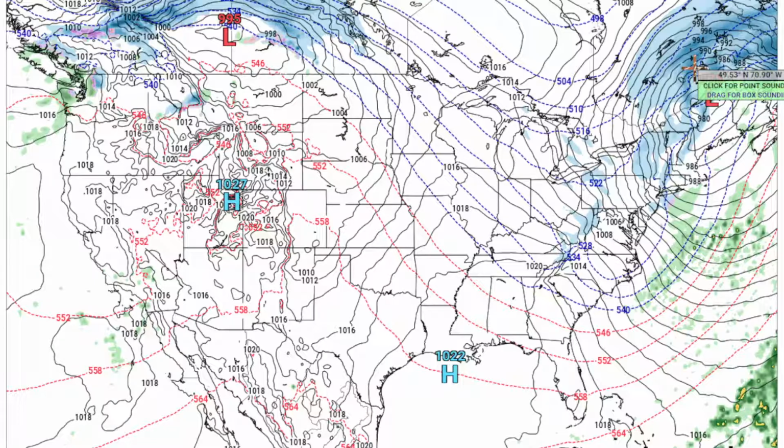They kind of decouple. That's that couplet we're looking for. This is a decoupling. This is our deformation here, as you can see. And so as it moves off to the northeast.